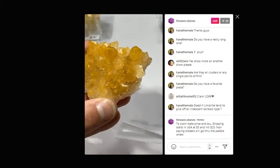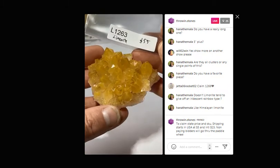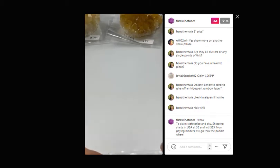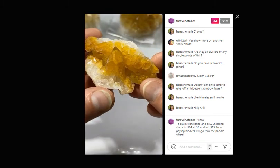Anyways, this one is awesome. Really cool piece. That one is 1263, $55. It's another fantastic limonite. Does limonite tend to give an iridescence? Sometimes it does from certain localities, but that's usually when it's on the outside. Not totally on the outside because it would melt away with acid, but from Dalnegorsk and Himalaya, the limonite does create an iridescence.